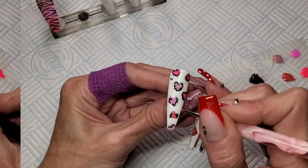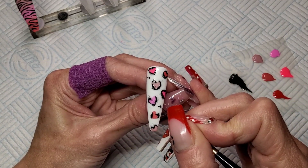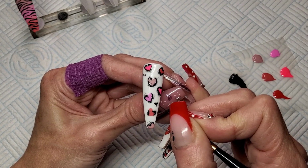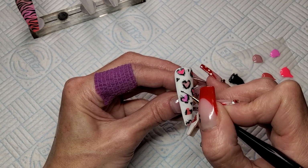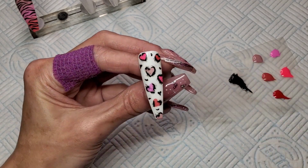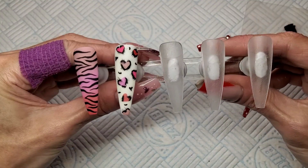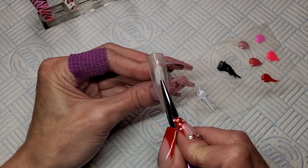And then again, using a small dotting tool, same thing, 2 little dots, and pull them together to make teeny tiny little hearts. But I'm going to put a little flick on the end of these ones, can you see? Little teeny weeny flick. And then just some random little black splodgy marks. And that's that nail done. That's going to have a matte top coat as well. Cute, I like it. I love these colours.